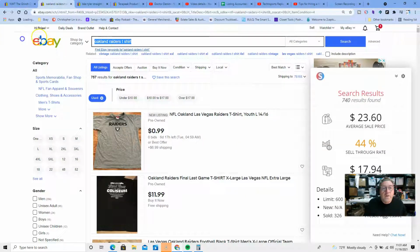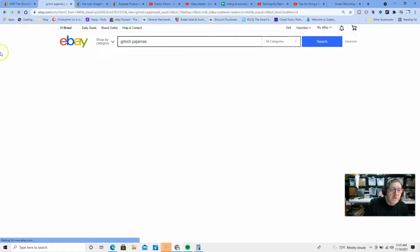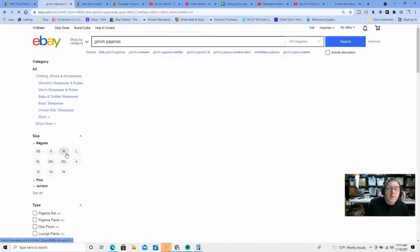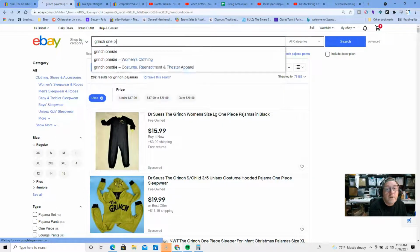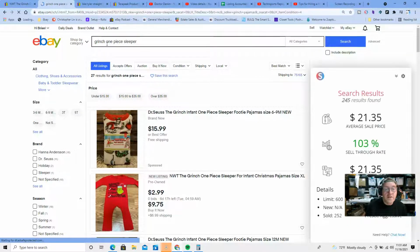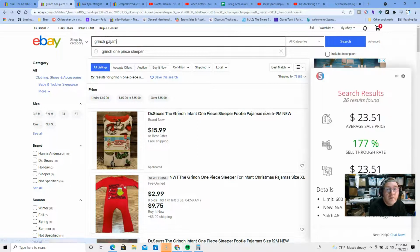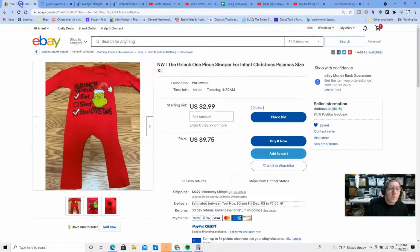And once again, we can test this, right? Grinch pajamas. How many of these are going to show up? Let's go to pre-owned. We get 282. If we do one-piece sleeper, you only get 27. Wow, so you're getting 10x with pajamas. That's what I thought, but I didn't know it would be that big of a difference. So you can see how keywords and their placements really matter. I would change this title to Grinch or The Grinch Pajamas.